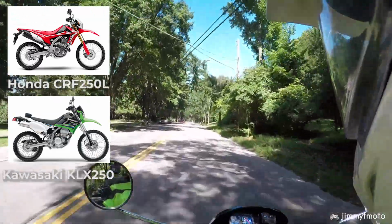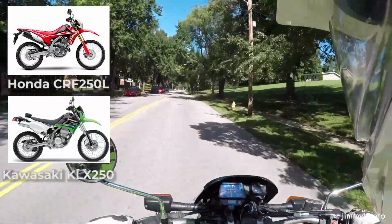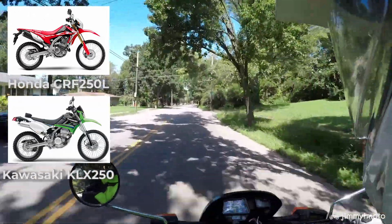You have water cooling on both of them. You have electronic fuel injection. You have disc brakes front and rear. You have longer suspension travel.